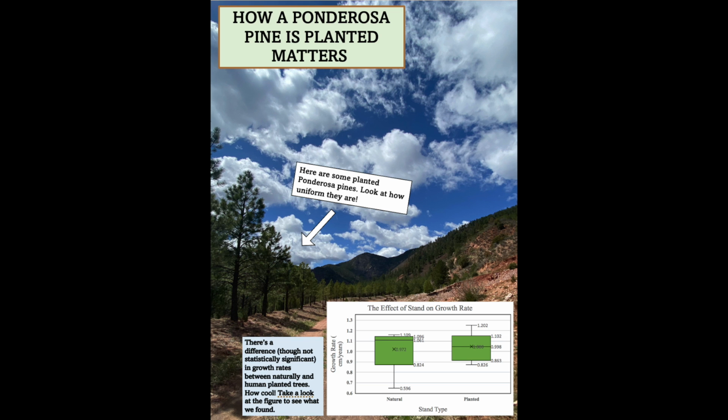There are potentially variables other than the type of stand that can affect the growth rate of ponderosa pines, such as soil composition, density, and slope angle. In conclusion, if we are trying to mitigate the human impact on the environment, we need to be wary of the downstream effects that our actions have on entire ecosystems. We cannot just assume that planting trees is always a good thing.